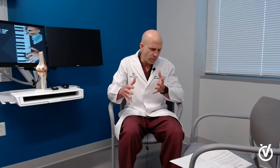All of the rehab afterwards is then geared toward protecting the graft while it heals and not re-injury. Structuring the rehab afterwards is all geared toward getting back to sports, getting back to running with a very graduated progression.